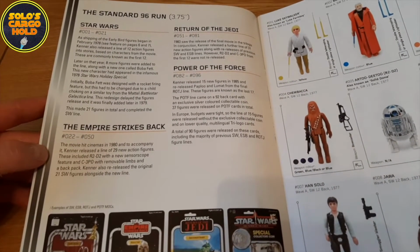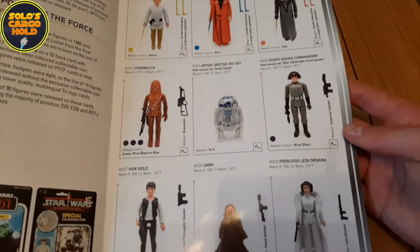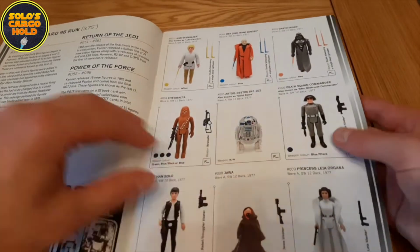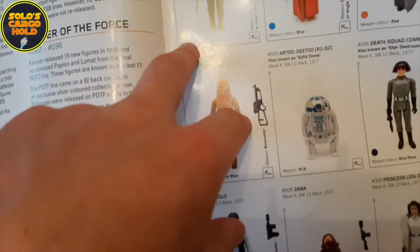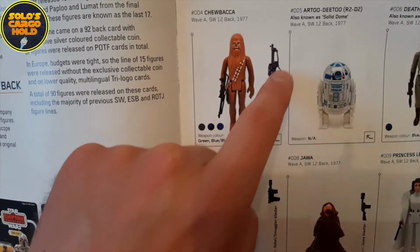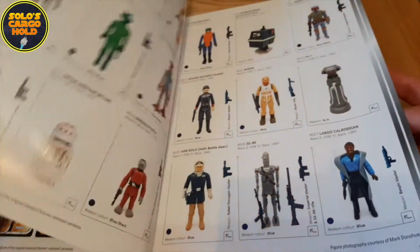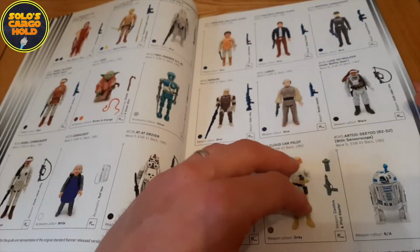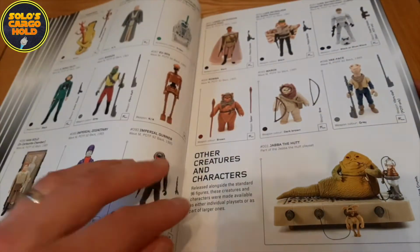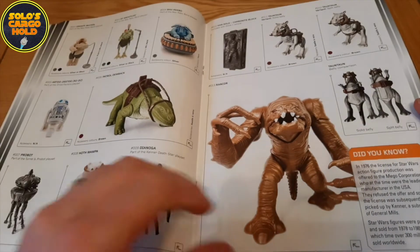A bit of an introduction to the action figures themselves, and then we crack straight on with each individual figure in the vintage Star Wars run. Really nice images of all the figures. Also includes weapon colour, depending on which variant it is, and the accessory that comes with it. And we just go page after page of absolutely wonderful Star Wars action figures. That's the last 17, Jabba the Hutt, and some of the other creatures.